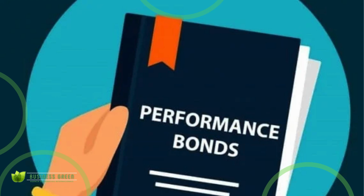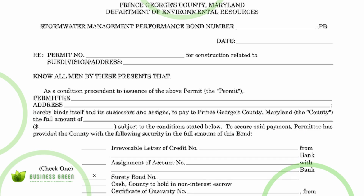Generally, the performance guarantee is issued for 2% of the total contract amount. This amount can be adjusted depending on the complexity of the agreement. The idea is that, if the seller fails to fulfill his obligations, the surety company or the bank issuing the guarantee will assume the cost to cover the loss or compensate the buyer.